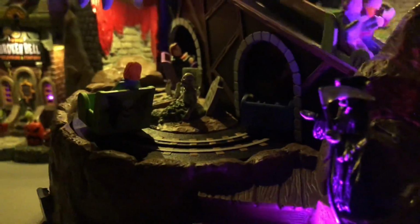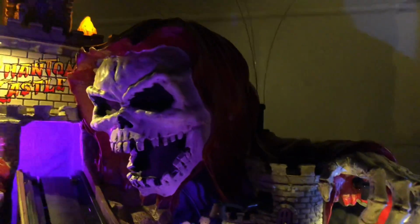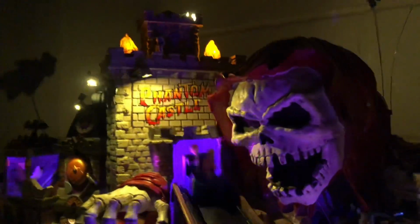I think the lighting on this one is also great. I love the purple lights that shine. I love the purple light shining inside of the castle, as well as the little rock that the roller coaster carts drive down into. It helps shine some light on the Reaper's face, which is nice. Overall, I just absolutely love everything about this one. It is so cool in my opinion.